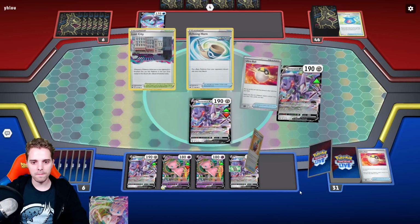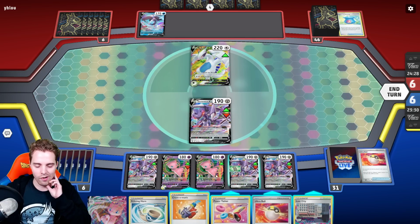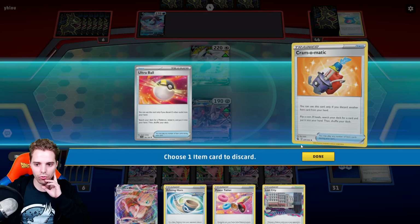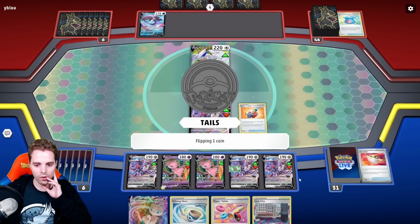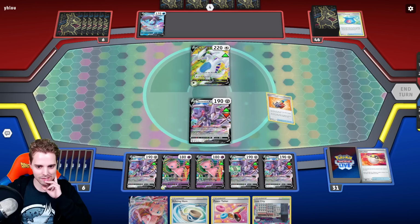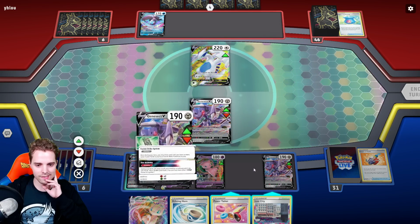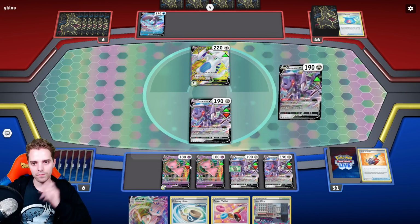Come on, Path. No Path. We do have Lost Vacuum. We have the Cram-o-matic though. Cram-o-matic on Power Tablet, or I'm not going to use Ultra Ball here. I'm actually going to Cram-o-matic away the Ultra Ball, and maybe we can find Path that way, and then we can Forest Seal Stone. No, that's not what we want. Unfortunately, we have used a lot of our Fusion Strike Systems already. One more to go. We can slap down Lost City, but it's going to have to be this.